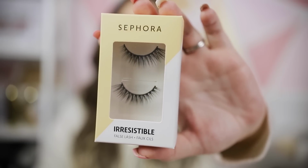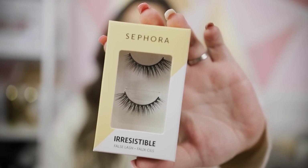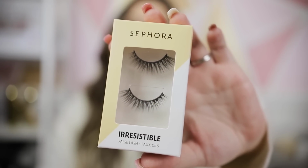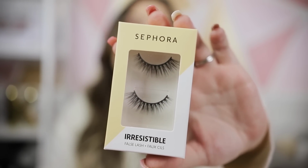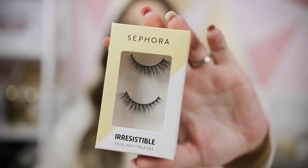And then we have Irresistible, which is a little bit more toned down, and I think for me would be great for even every day. They have a wing kind of shape to them where it's a little bit more full on the outer corner, which is exactly what I love for my eye shape. So yeah, definitely check out these lashes. So affordable. I find that they're really great quality.